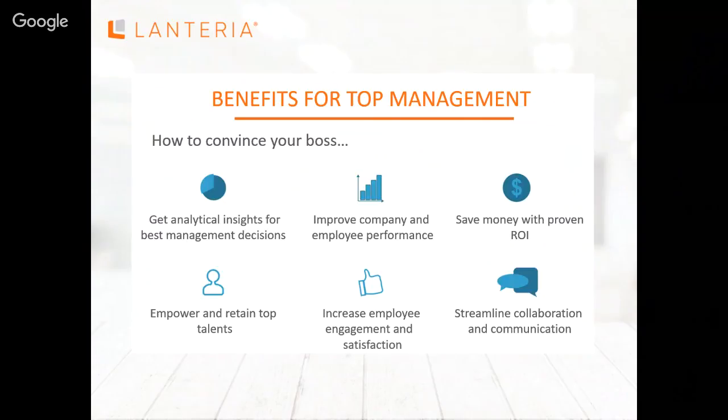So let's talk a little bit about management. Why does management choose SharePoint? Number 1, analytics. Making good business decisions begins with quality information presented in an easily digestible format. With our pre-built report generators, getting your executives the information that they need is a snap, and with integration with Power BI, data analytics gets even easier.